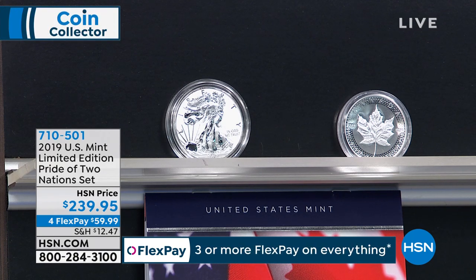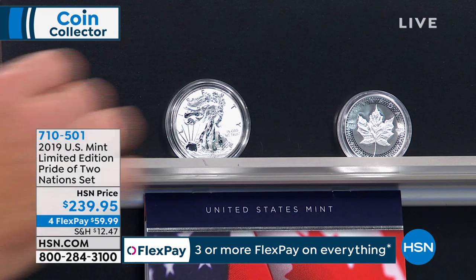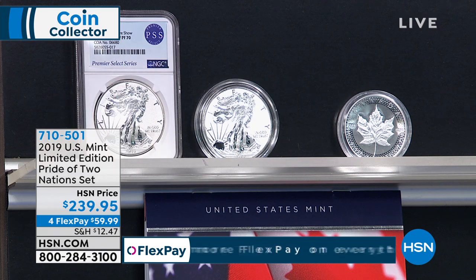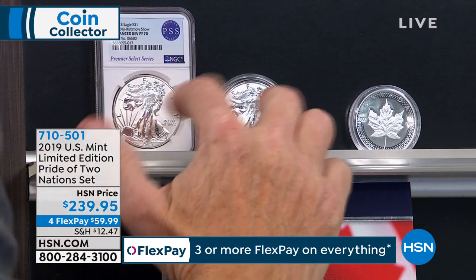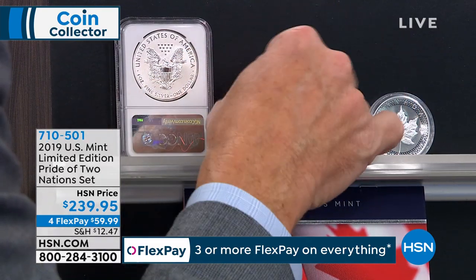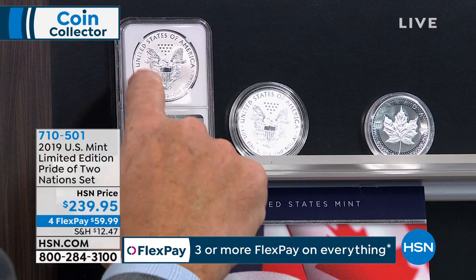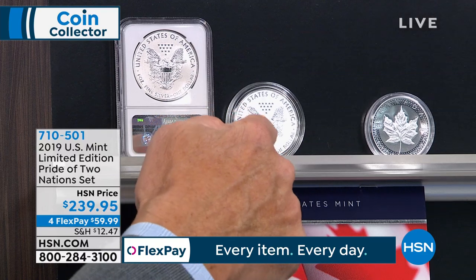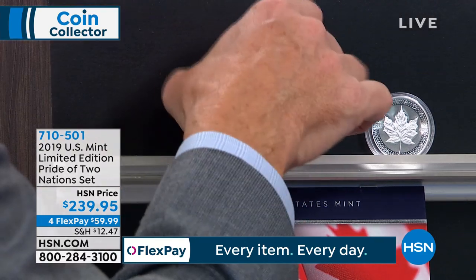I have the pair at $239.95. Here's the special part of this. This coin is an enhanced uncirculated United States Mint American Silver Eagle. They've only made one other one, and it's this $9,000 coin. In 2019, the only difference between these two coins is this coin has a W mint mark, and this coin has an S mint mark. So $9,000, part of a set for $239.95. And the only difference is the mint mark.